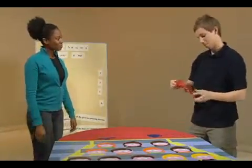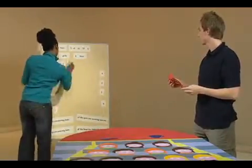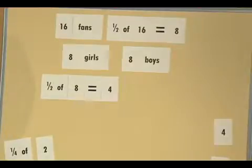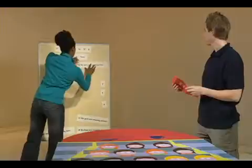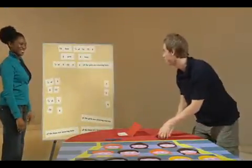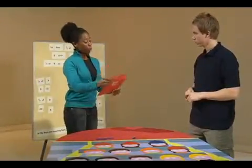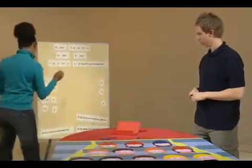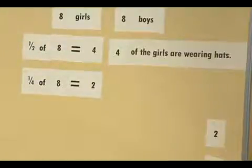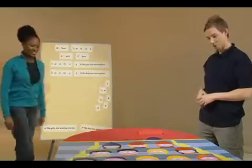Now, half of the girls are wearing hats. Half of 8 is 4. Where are the hats? Ah, here they are. I'll put the hats on the girls. Right. A quarter of the boys are wearing hats. A quarter of 8 is 2. I'll put the hats on the boys. Done it.